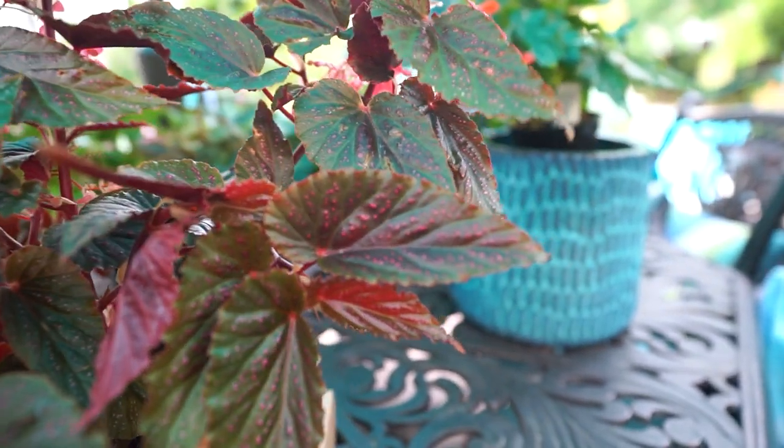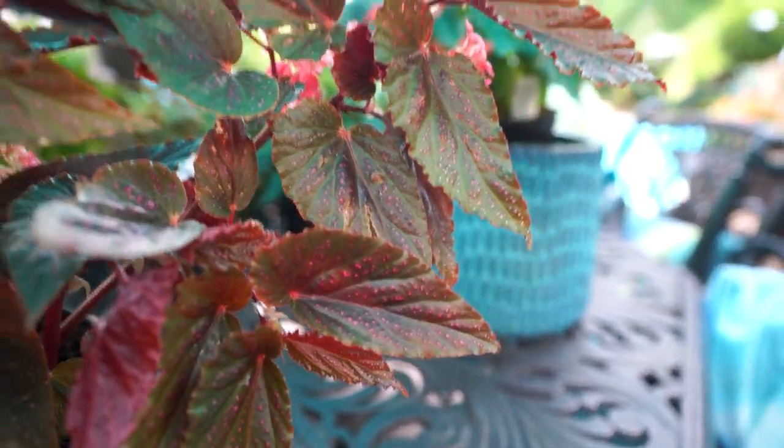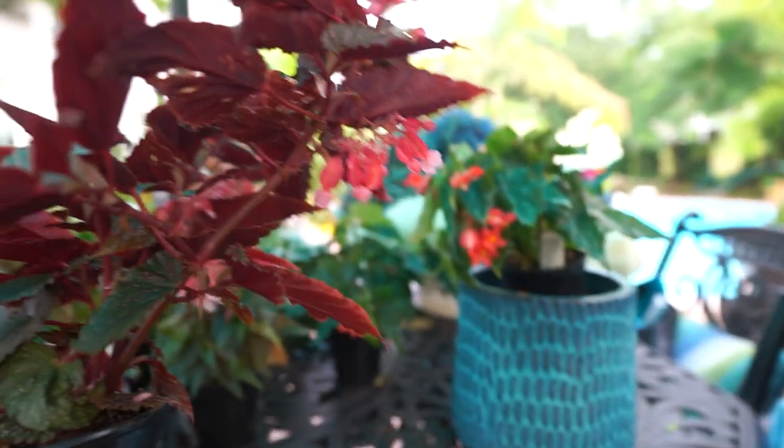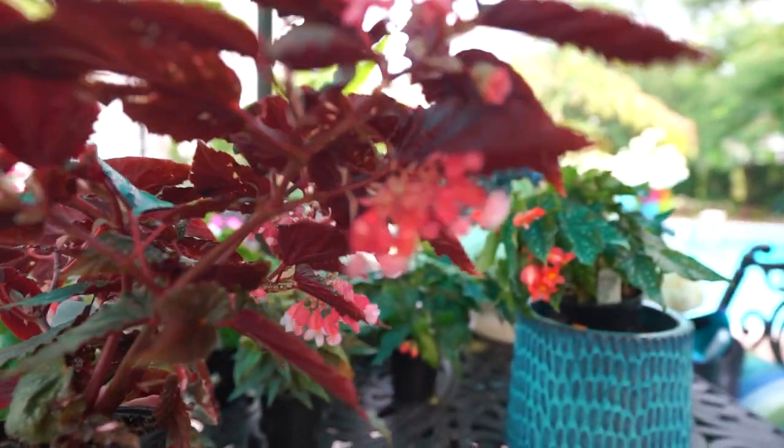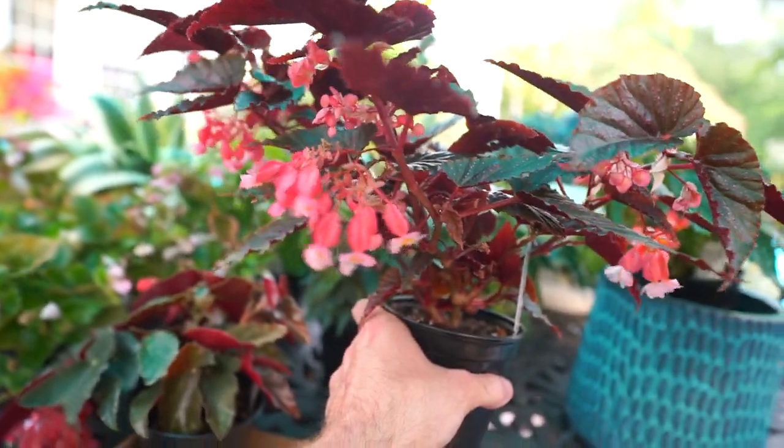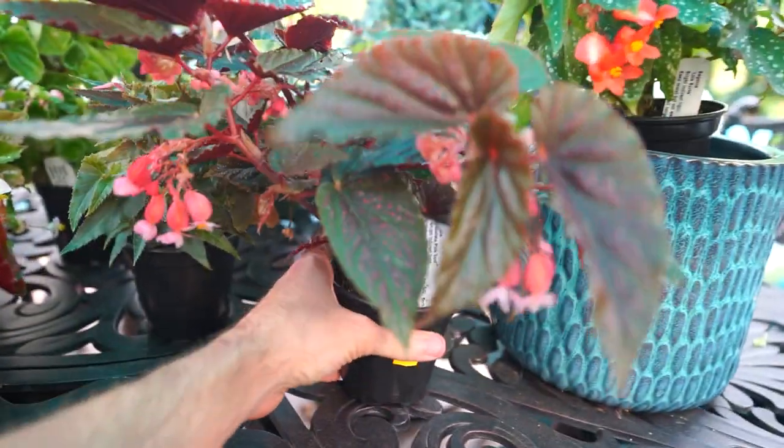Really like these. They have gorgeous foliage with the pink dots, very glossy, and this one has a good amount of flowers on it too. Isn't that nice? So much color. A lot. This has a good amount of flower action going on with it.